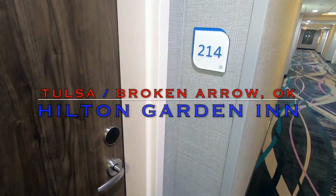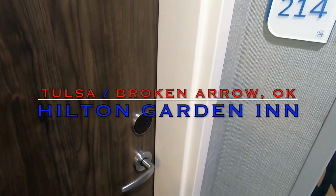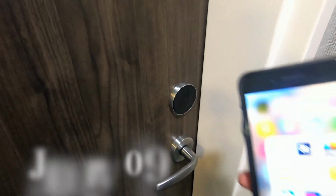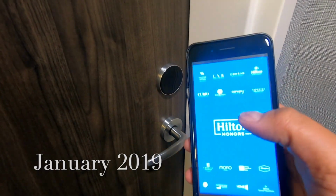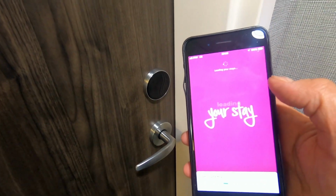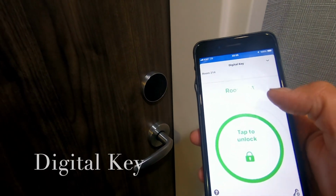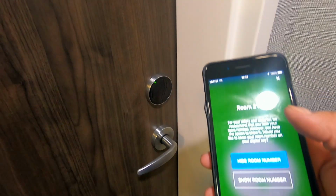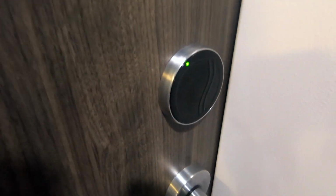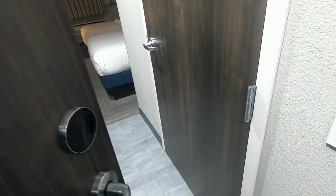Okay, here we are, room 214 here at the Hilton Garden Inn in Tulsa/Broken Arrow, Oklahoma. We have electronic keys. It's pretty cool, digital key. We'll go to the Hilton Honors app. Loading my stay. Digital key. Room 214. Tap to unlock. Here we go. Boom, look at that. Green light's blinking and the door opens. How cool is that? Okay, we just used the digital key to open the door to the room.